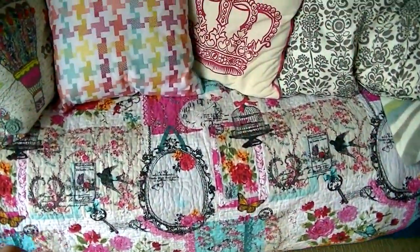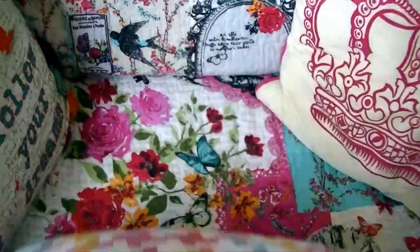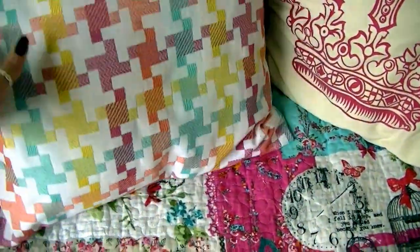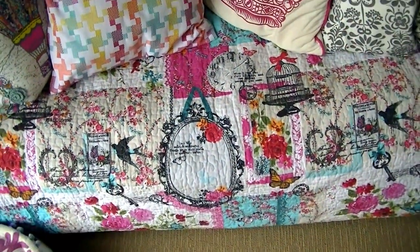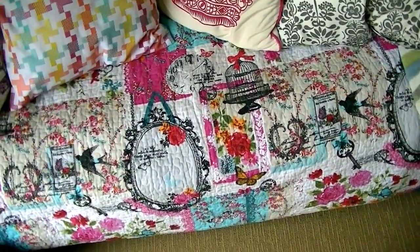People have been asking me online when I've posted pictures where I've got this pretty throw thing here. It's from a company in the UK called British Home Stores, BHS. I'm assuming because of the name it's just in this country, but you know, you never know, so have a look.